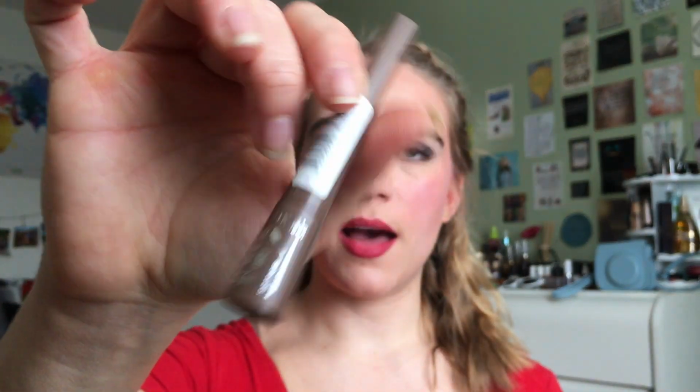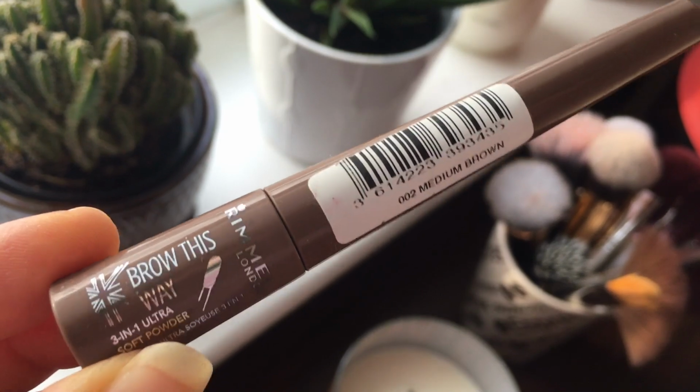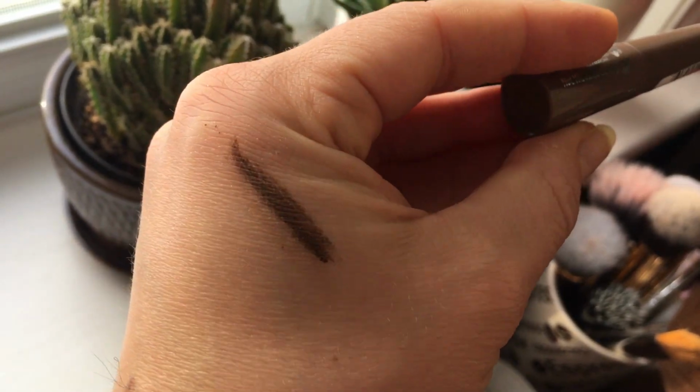This one I'm also optimistic about because I use so much eyebrow product and I use it literally every single day. So this is the Rimmel Brow This Way. I do not like this stuff and I will be happy to see it go. I think my eyebrows have really suffered because I've been using this. It is just very hard to control and I feel like I don't have the shape that I love. So I'm gonna be happy to finish this off.